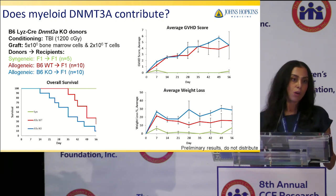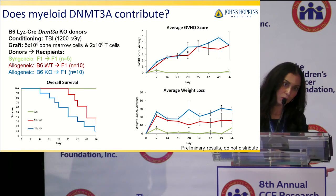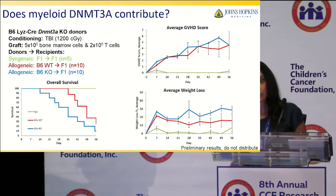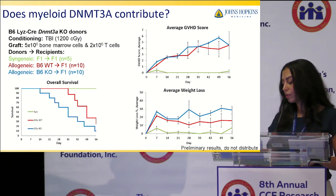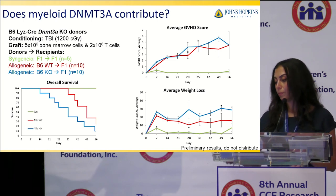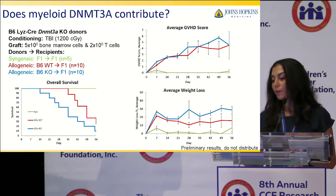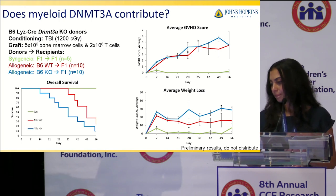So then I always get the question, because DNMT3A mutations in humans originate in stem cells, so they don't only exist in T cells, what happens if the myeloid cells are mutated? And so we did those experiments as well, and there is a phenotype there. You can see again in the blue line that the mice do worse, but it's not as profound as in the T cell knockout model.